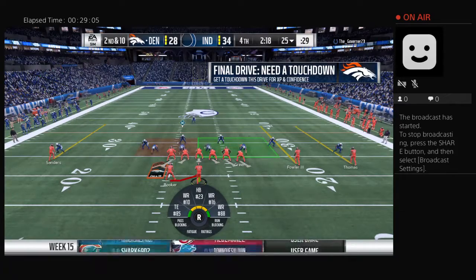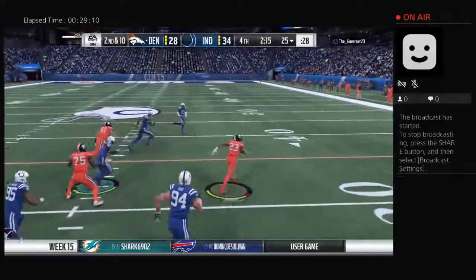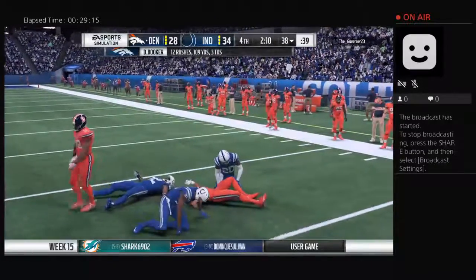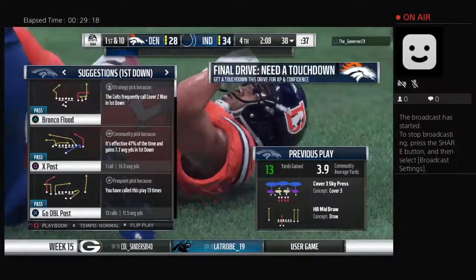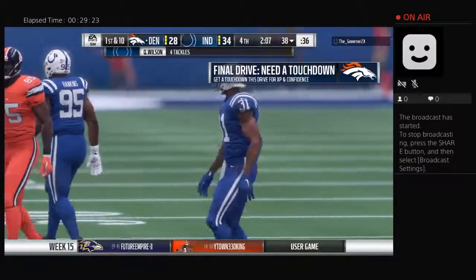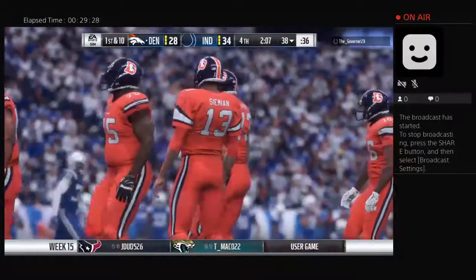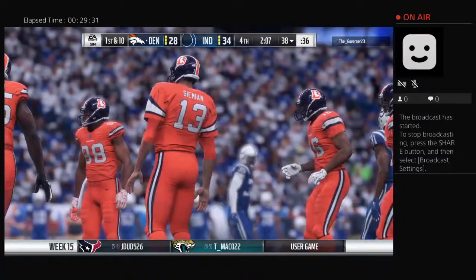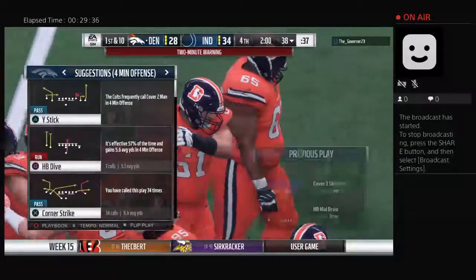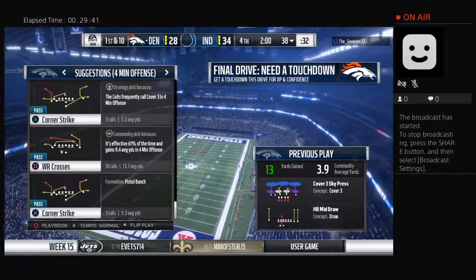Here we go now. Green 39. Green 39. They'll run it now out of the gun. And they're able to get this one across the 35. That one good for 13 and a Denver first down. Time for a break. We'll come back, see what transpires after this.